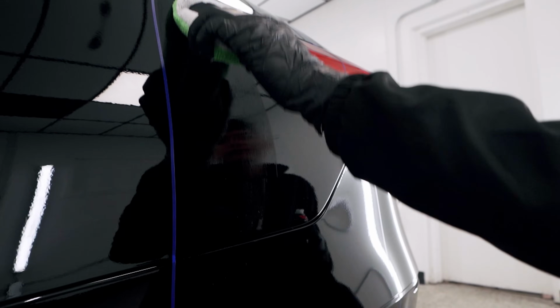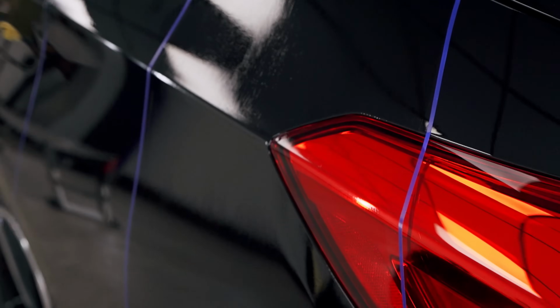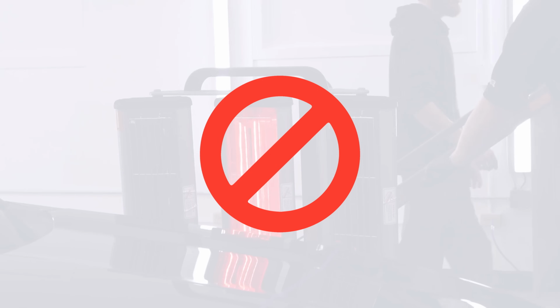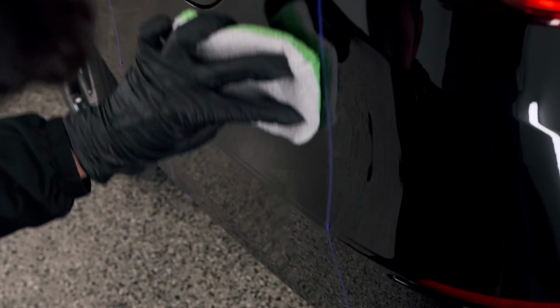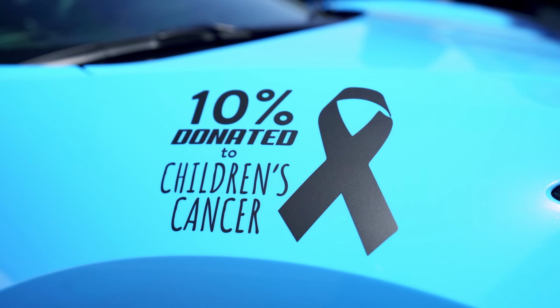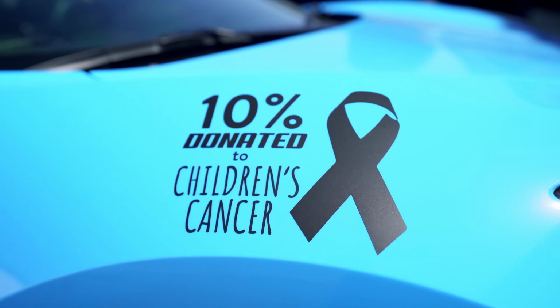You will only need 1 layer of this product, and it's going to leave a 4 to 5 micron thick layer. No IR heat lamp is required for the curing. It does not come with a warranty at the moment, but is currently in process. Something really unique about this brand is that 10% of the gross sales are donated to children's cancer charities. So you're saving cars and kids at the same time.